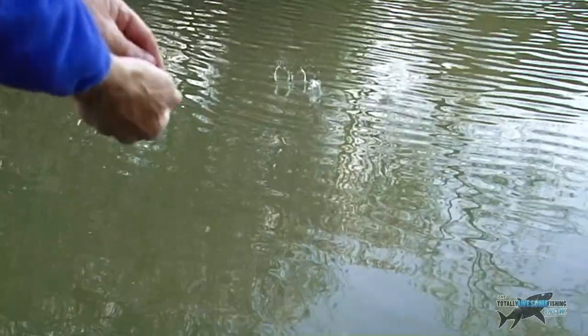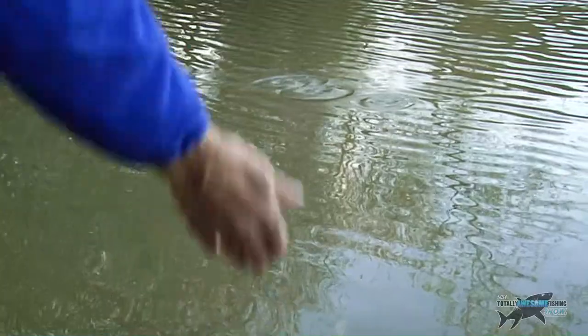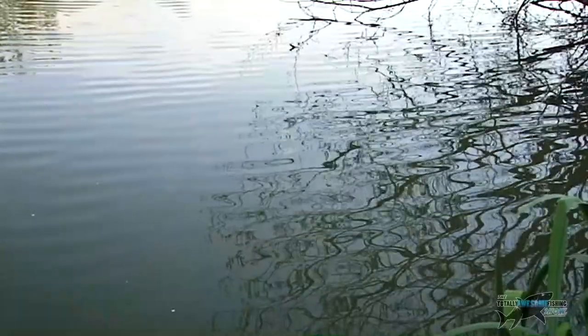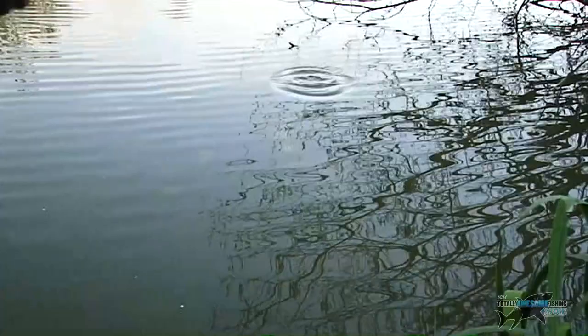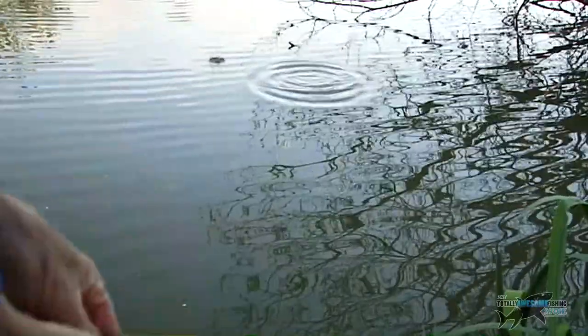Throw a few loose prawns. Now prawns are quite expensive, obviously, because they've been peeled, cleaned and prepared for human consumption. So I'm not going to buy a bucket of them, am I? It's too expensive. You just need to throw in 6, 8 or 10, maybe a dozen, just to get them started.